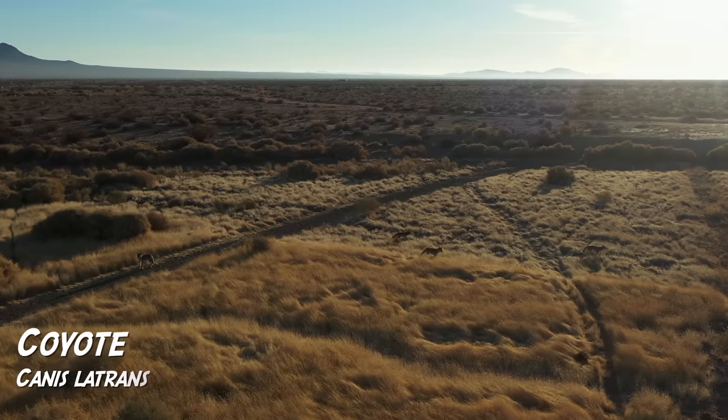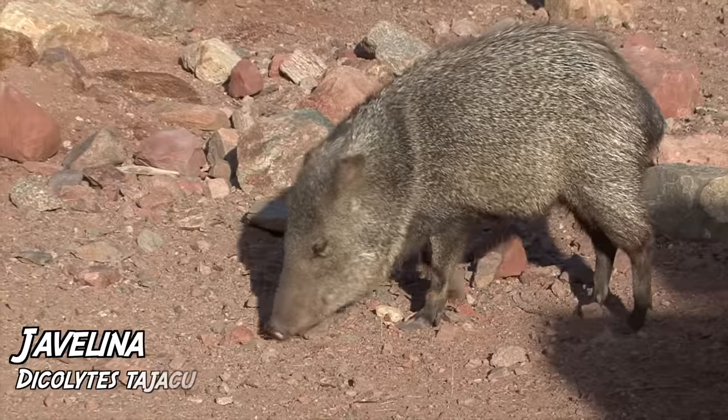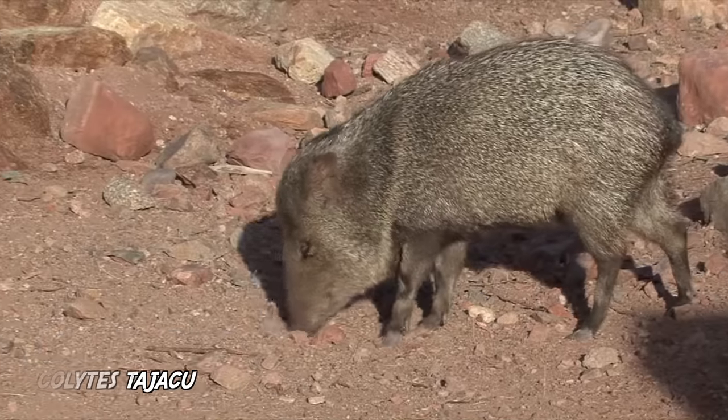Yeah, so you're going to see a lot of animals out here. We have lots of javelina, tons of deer, quail.